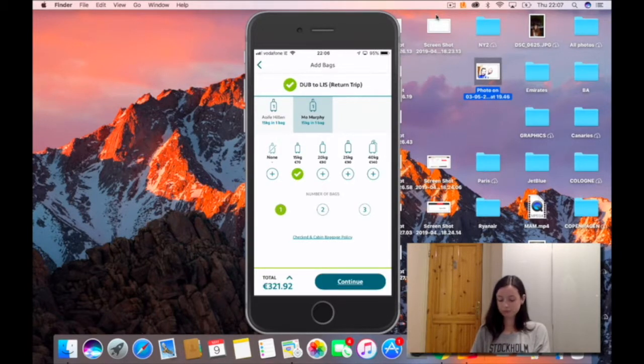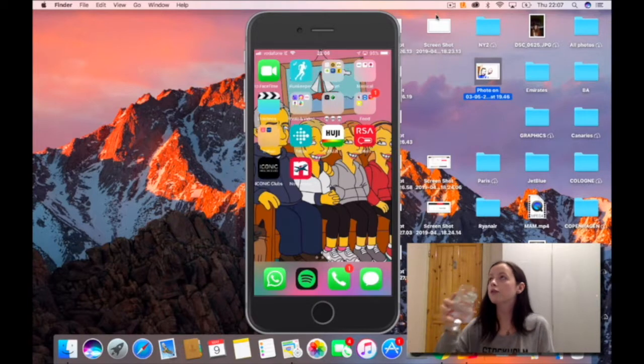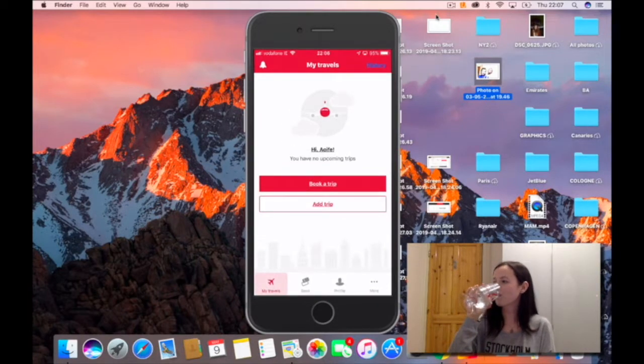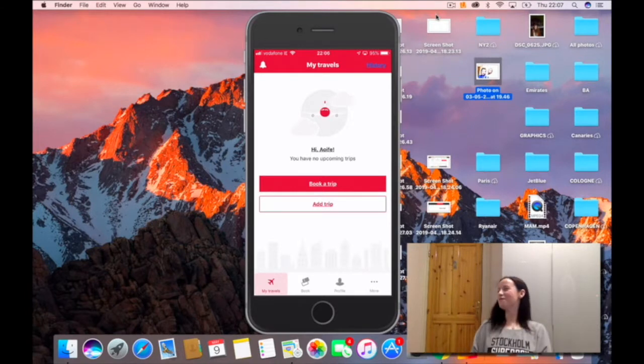Great. So that's Aer Lingus done as a whole. So I'll switch you over to Norwegian. Have you ever used Norwegian before? I actually have never used Norwegian before. Oh, it's your lucky day. Okay. So again, this is what happened when I just first opened the app. It's going to be the exact same process as last time.